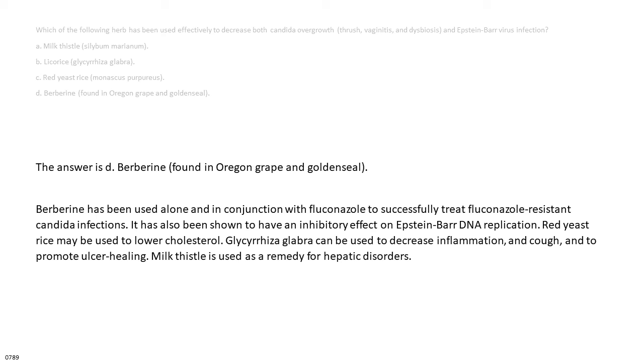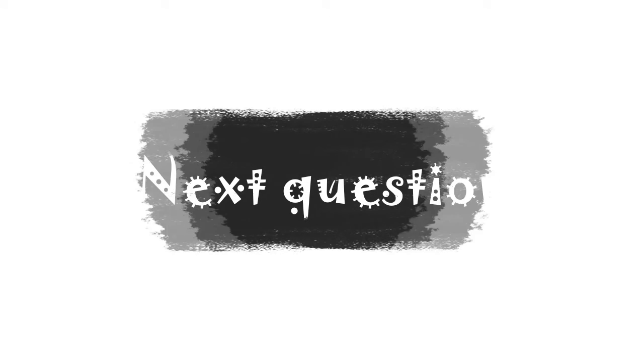Red yeast rice may be used to lower cholesterol. Glycyrrhiza glabra can be used to decrease inflammation, and cough, and to promote ulcer healing. Milk thistle is used as a remedy for hepatic disorders.